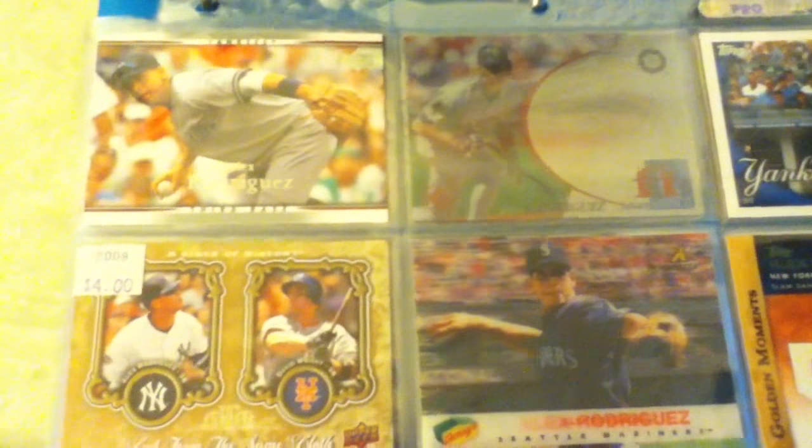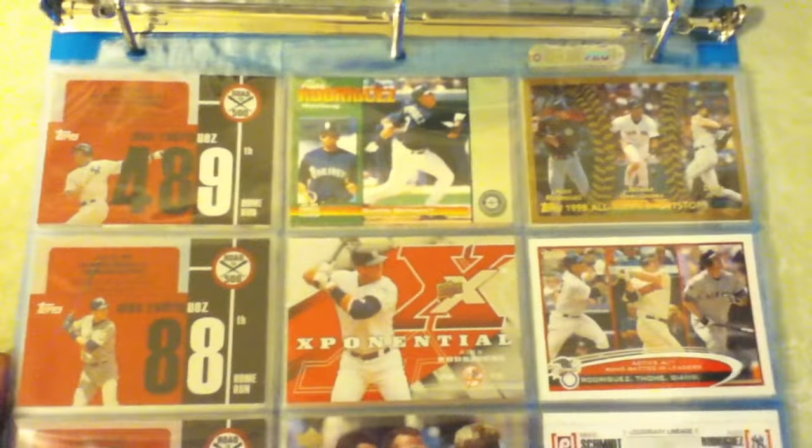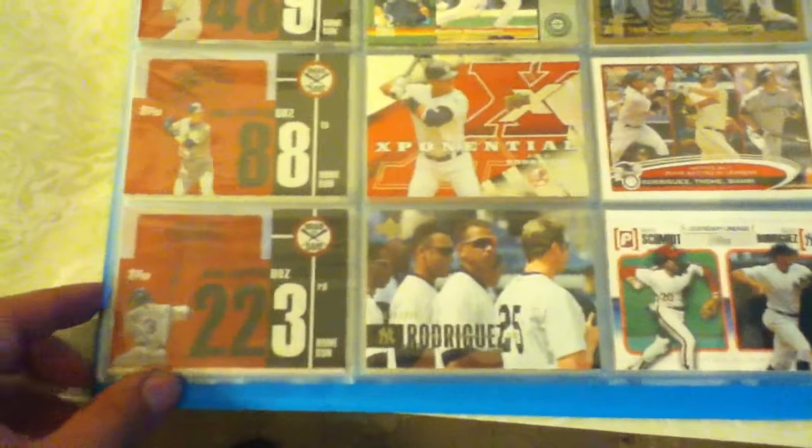This was the other thing I did. I turned it this way. You got him with David Wright, piece of history. There's another blue bordered. I'll show you the back of it. Actually, I turned it this way. It's numbered to 500. And of course, he had the road to 500. Well, now it's maybe his road to 700. He's already got 600.